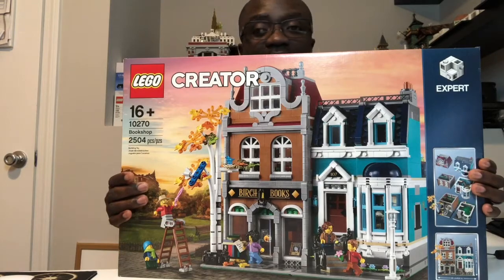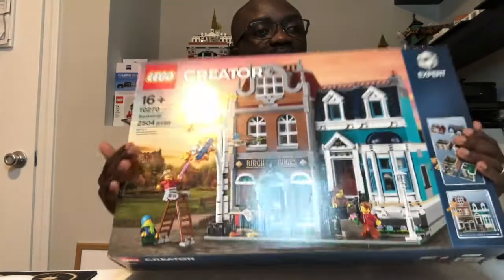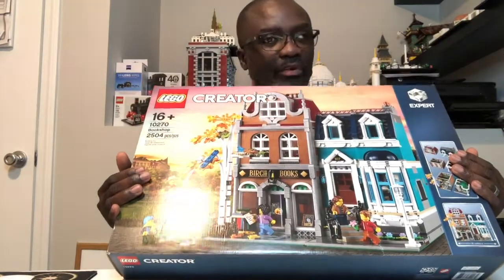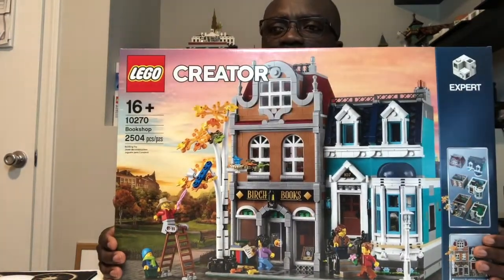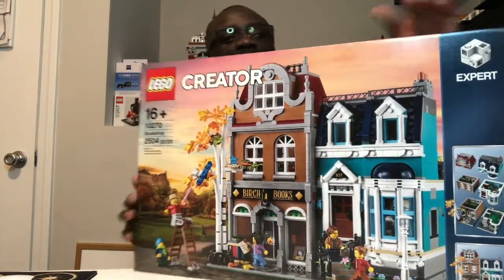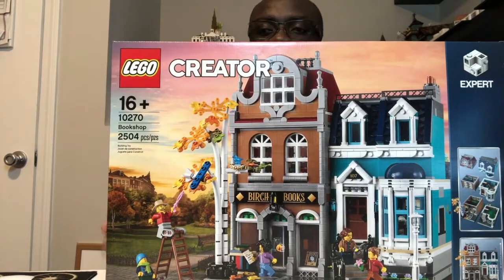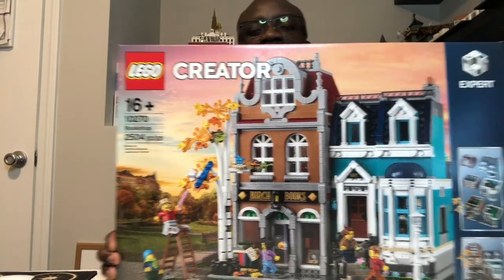So it's gonna be me, some Lego. I'm gonna have Joe Rogan playing in the background, listening to a podcast, and a beverage. So if you happen to be watching this on a Friday night, hey, grab your beverage. Let's build together.